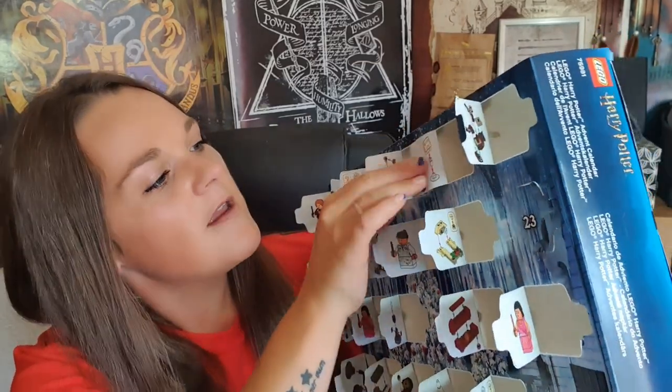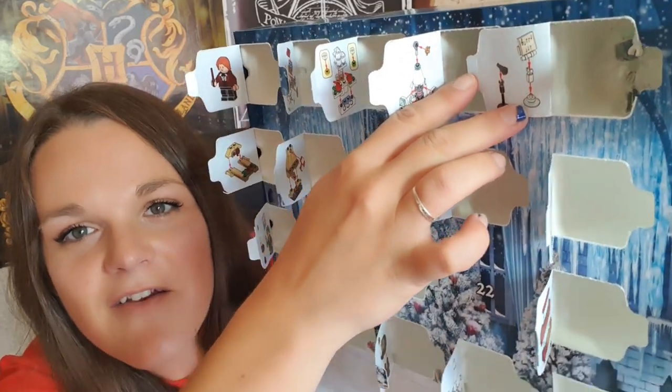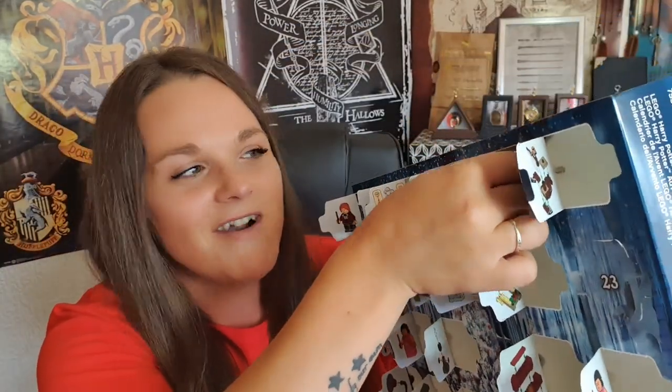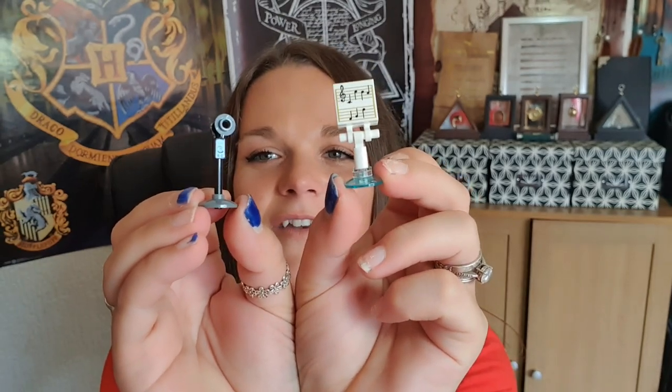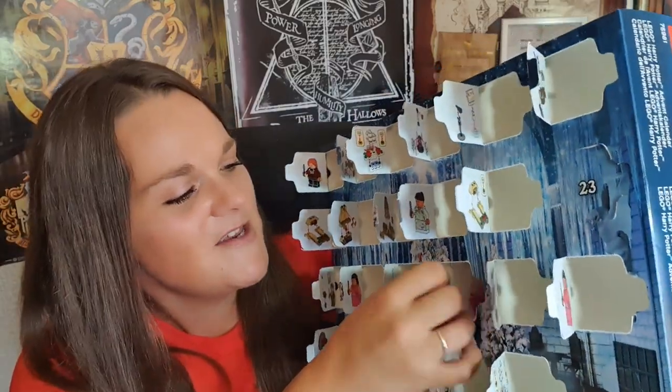Right, we've got four doors left, guys, and then it'll be Christmas Eve. Well, you know what I mean. Door 21. We have a microphone. Just not the camera then, sorry. And obviously sheets of music. Ooh, that'll be a quick build. How cute are they? So we have the little microphone and the stand with the music on. So cute.